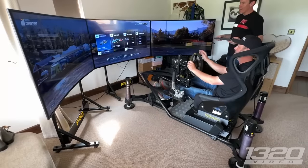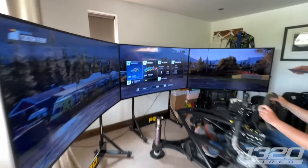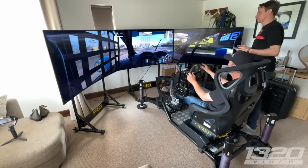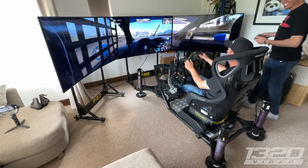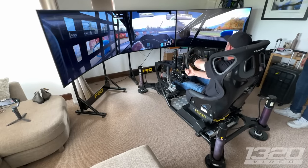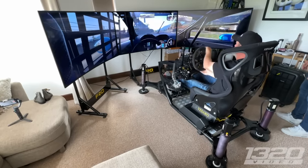We're gonna go RX. See the car? Ken Block's car. That car is literally here. How weird is that? Oh, perfect start, yeah. Cheeky start. Holy shit.